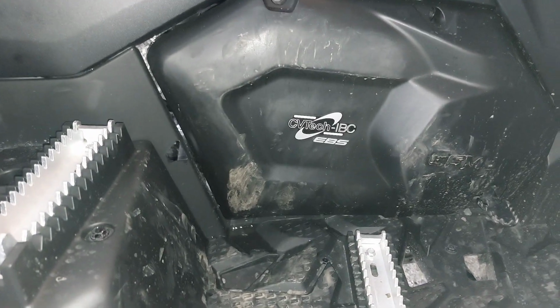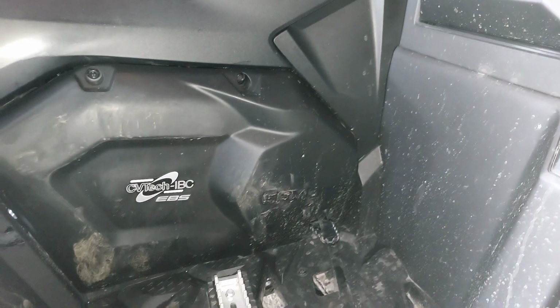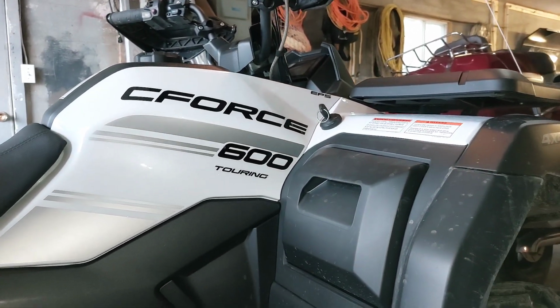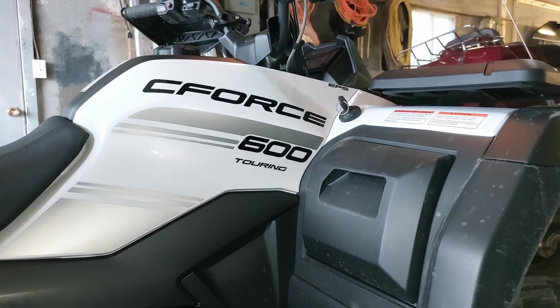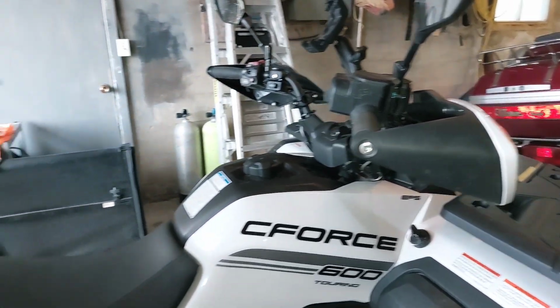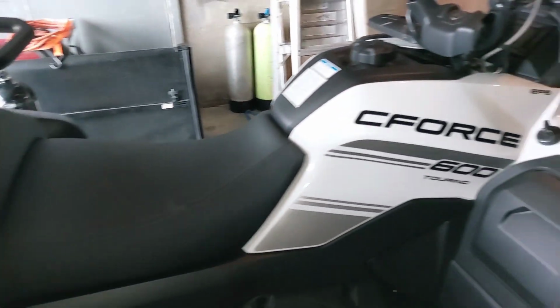It's got the CVTech clutch system, which is very close or similar to the Bombardier or BRP. And I think a lot of people don't know, but this company now, CFORCE, I think they came together with KTM, which is one of the biggest and best dirt bike manufacturers in the world. And I think they helped with the design of this ATV. Like the fit and finish, it's almost like a street or a crotch rocket bike.